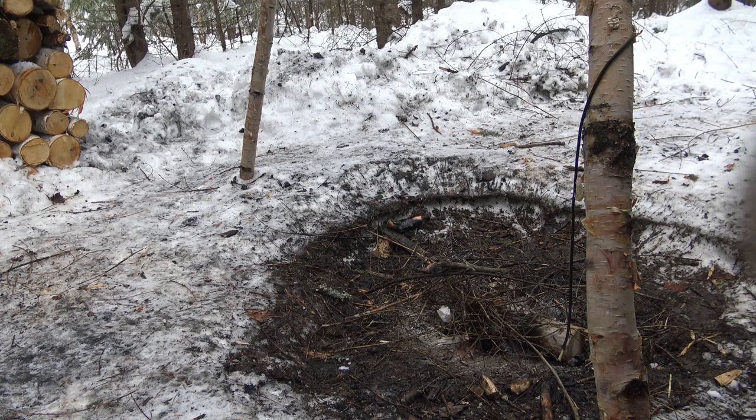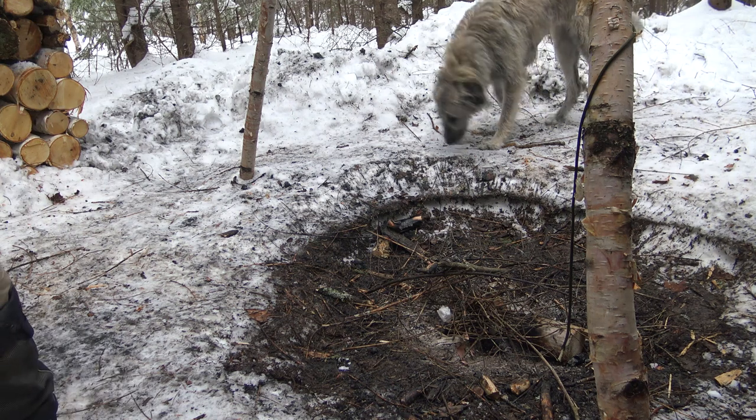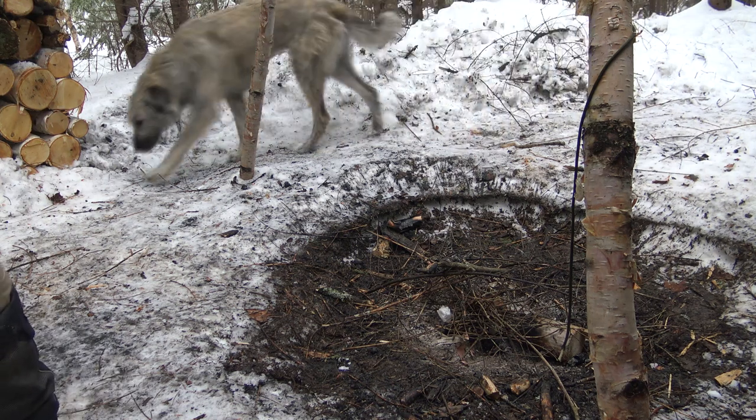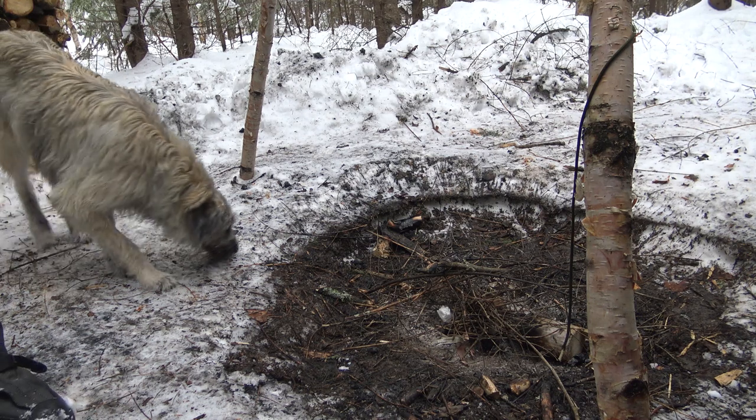We'll get a fire started before we start working. We have wood coming ready? Yeah, some. Want the dead branches to burn here too. Thanks.